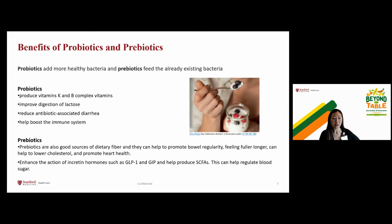So prebiotics are good sources of dietary fiber, and they can help promote bowel regularity. They can help make you feel full longer. They can also help with lowering cholesterol and promoting heart health. When these fibers are being digested, they go through a fermentation process, and they create something called short chain fatty acids. These short chain fatty acids play an important role in our body that helps with the prevention of chronic diseases, and they can help regulate your blood sugar. You can change to the next slide.